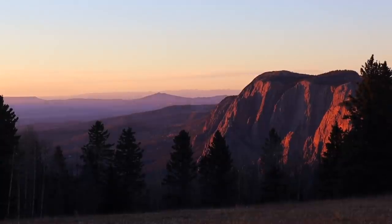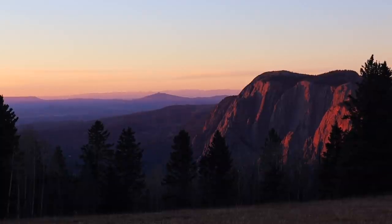So I'm more than satisfied with the fish that we caught, the new country we saw, and on top of that, this epic Brazos sunset. I mean, that's the cherry on top, folks.